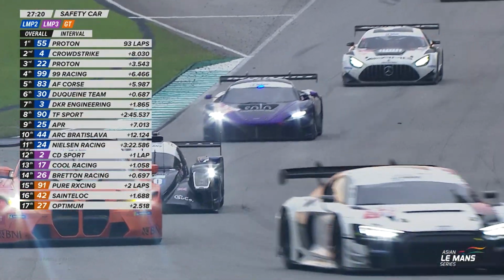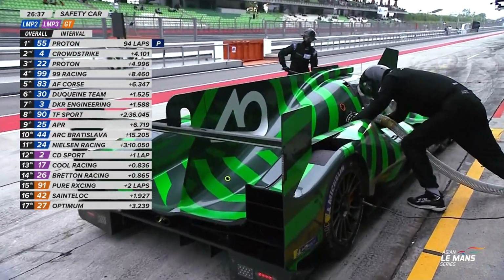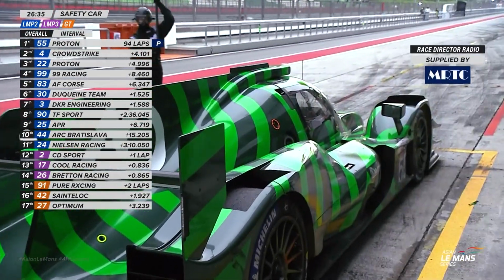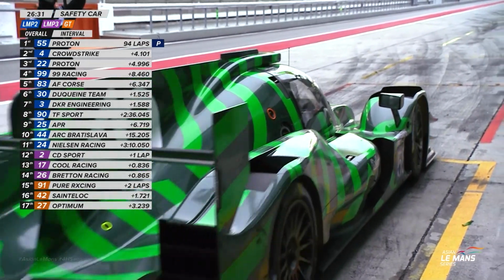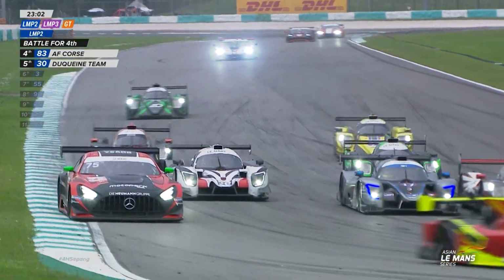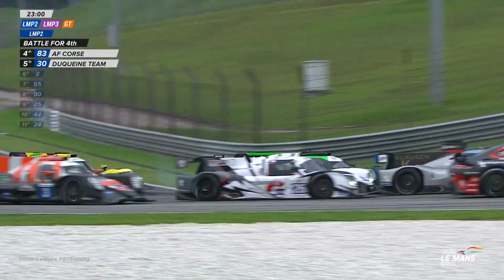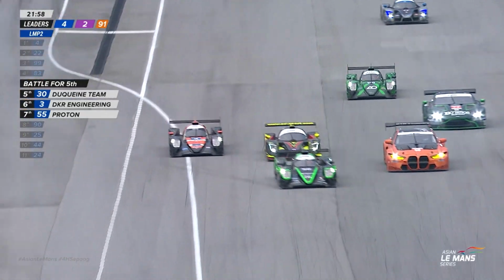It's been an inspirational pit call, meantime, for the number 4 CrowdStrike by APR car. Delay coming onto pit lane, though, would mean the 55 car would drop down the order from what had been the lead. That would set up a huge tussle in all 3 classes at the end of the race.